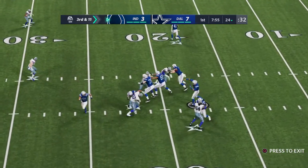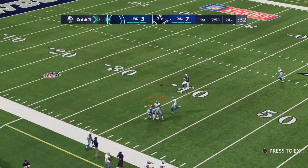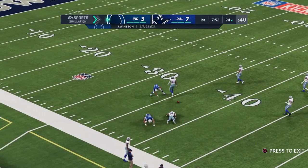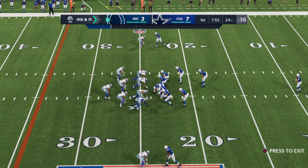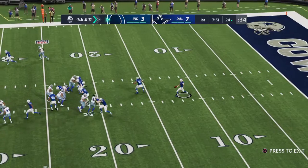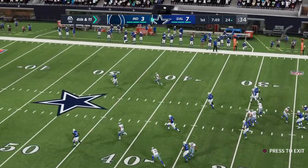On 3rd down, Winston. He'll take a shot downfield for Pittman. And the throw there going to be incomplete. That's what you're going to need to do against those big receivers. You got to get in there and get physical with them. That time he got in close, got in tight, and knocked the ball away.